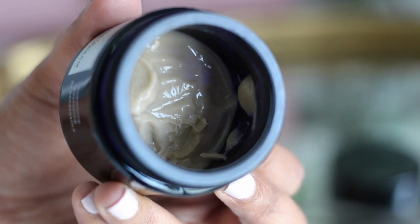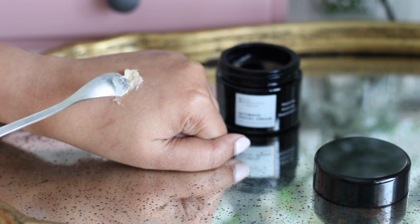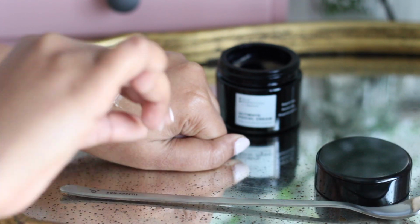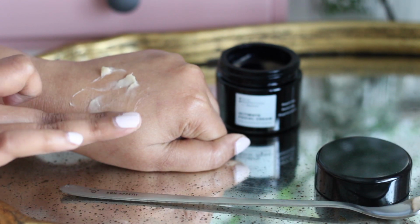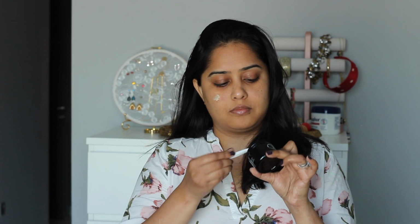Now coming to my thoughts on the product, I've really enjoyed using this moisturizer. I feel like it has a creamy yet gel-like texture that absorbs quickly into the skin. I have been using this for a couple of months now during the winter, just in my morning routine. After I've done cleansing and toning my skin, I usually use a hyaluronic serum and a vitamin C. Then I go in with my moisturizer.